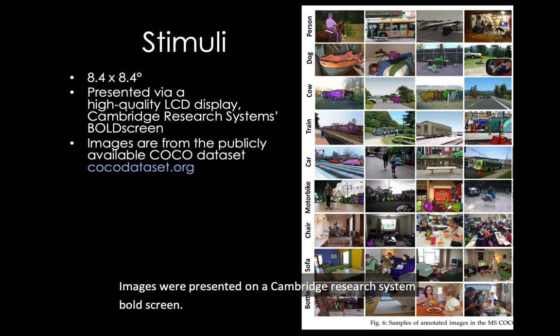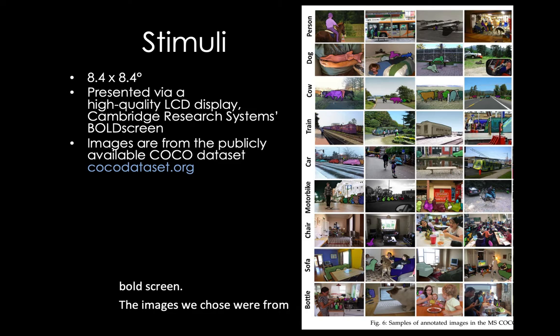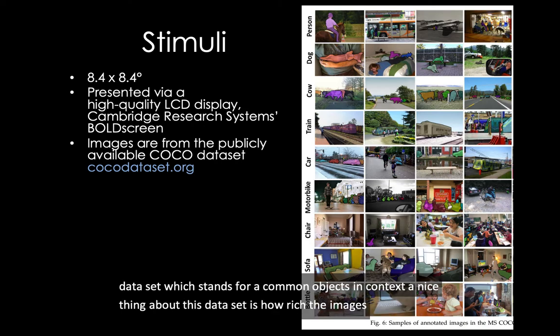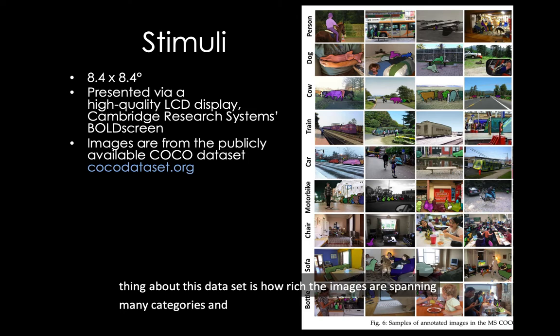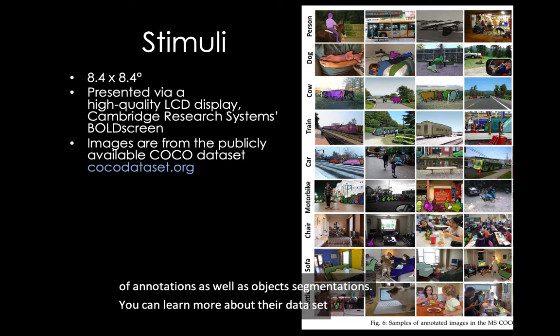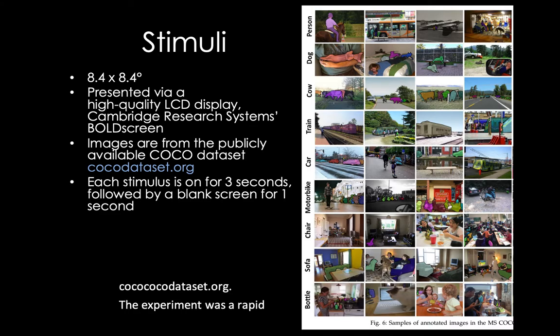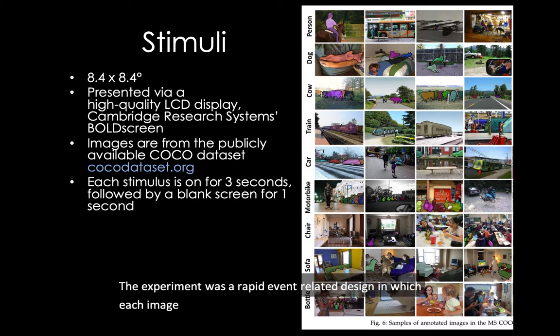The images we chose were from the publicly available COCO dataset, which stands for Common Objects in Context. A nice thing about this dataset is how rich the images are, spanning many categories, and the images come with a large number of annotations as well as object segmentations. You can learn more about their dataset from their website, cocodataset.org.